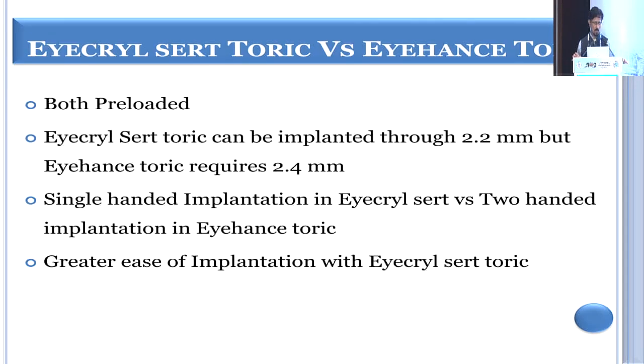Now, what we found out is that both the systems, iHands toric as well as ICRISA toric, are preloaded. But the ICRISA toric injector system can implant the IOL through a 2.2 millimeter incision. You don't have to enlarge the incision. Fill the chamber with high viscosity viscoelastic, the tip of the cartridge will go inside, as I had shown in the video, and it goes through a 2.2 millimeter incision. But with the iHands toric system, you require a 2.4 millimeter incision for the implantation.